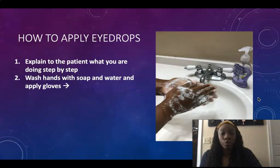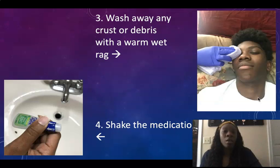I put a little tutorial in here about how to apply eye drops. First, you would need to start off by washing your hands with soap and water. After you wash your hands, put on a pair of gloves. After you place your gloves on, wash away any crust or debris with a warm, wet rag. Shake the medication up and down in order to mix up the med.